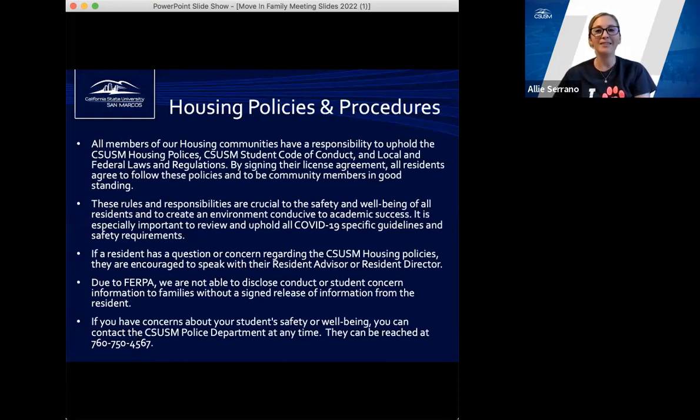So we have a couple of policies that I want to highlight for you all. Just make sure that you all are aware, as your students are entering our communities, that all members of our housing communities are responsible for upholding not only the CSUSM housing policies, but also our CSUSM code of conduct, as well as local and federal laws and regulations. I know everyone read the license agreement and the resident handbook in depth, but just in case, maybe have them peruse it again so that they can make sure that they're entering into our communities and are able to maintain their status as members in good standing.